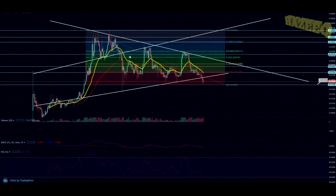Then we went back up, tested the 0.5 level, went back down. We did go up, broke through these fib levels here, and we tested the 0.786 level. Couldn't hold it, went back down, shot all the way down. Now we did have another impulsive wave here, tested the 0.618 level, couldn't hold that, went back down, made a bearish cross on the EMAs, and we were overbought here as well. So that's why this happened, and we got pulled back down, and this is looking like a downtrend right now.